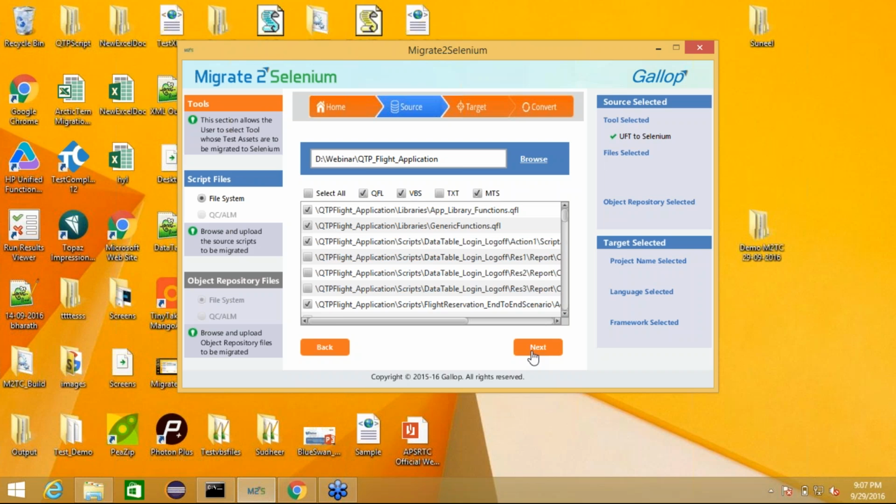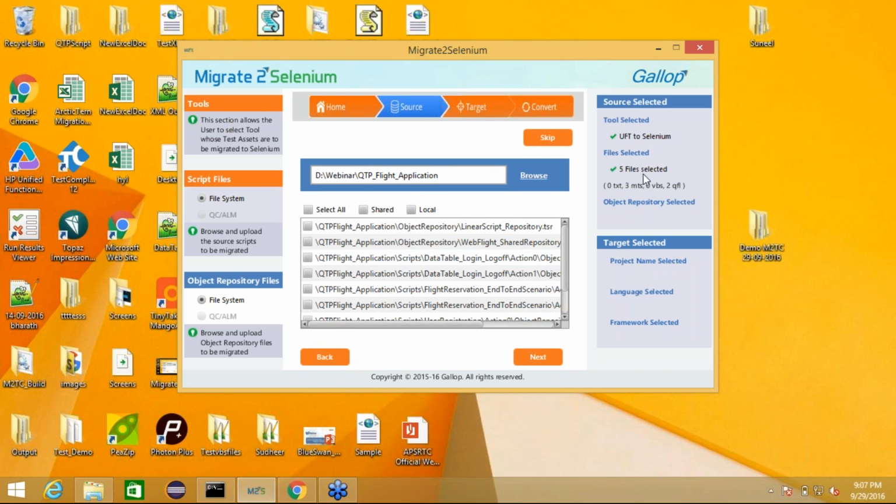So when I move on, it tells me that there are five files selected, three MTS and two QFL. It didn't find any VBS or text files in there. Next, in the same folder, it will identify the object repositories. It will list both the shared and the local repositories.